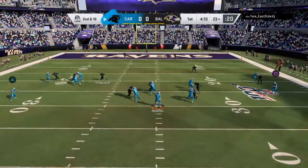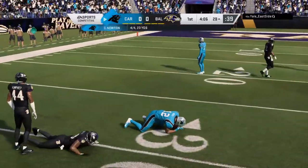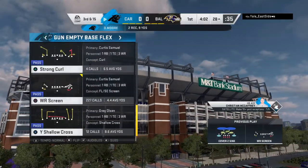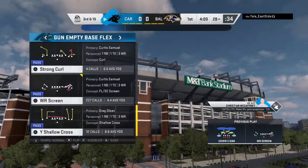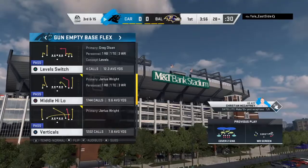Back to throw, Newton. And he's got the hook up to Moore. And he'll lose yardage here, going down back at the 28. Call that a loss of 5 yards on the play. And they're going to face an uphill battle here on third and long.